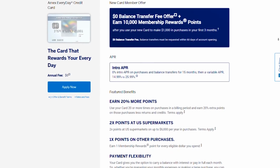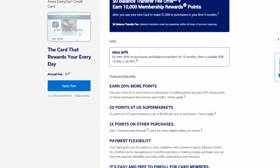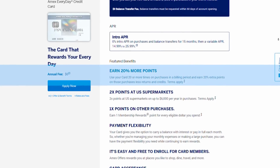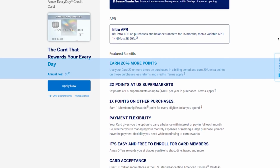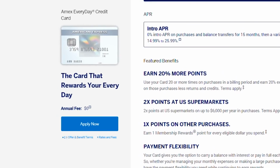You get 2 points per dollar at US supermarkets for the first $6,000. After that is 1 point per dollar. Then it's 1 point per dollar everywhere else. If you make 20 or more purchases in a billing period, you're going to earn 20% more points on those purchases. And as I mentioned, there's no annual fee with this card.